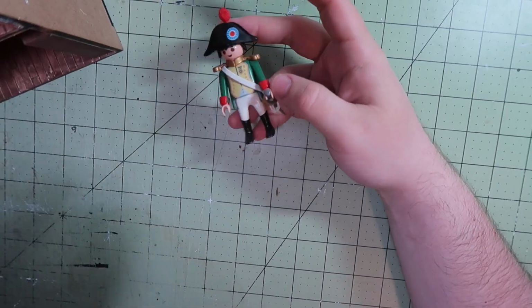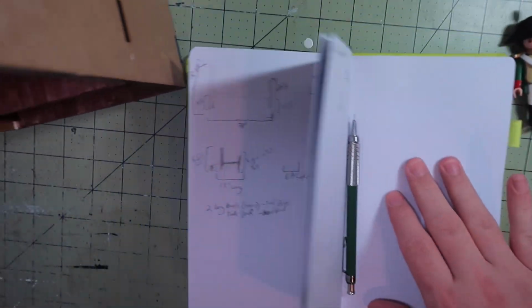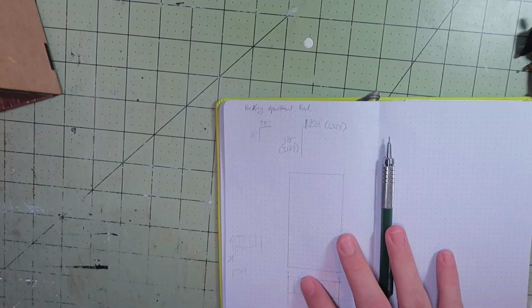Now, despite his regalia, if you're new here, Playmobil figures are 24 scale, and this dollhouse is 24 scale. You can't really see. Just knocked a bunch of stuff over.